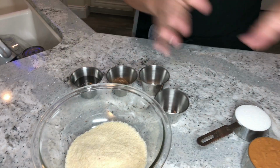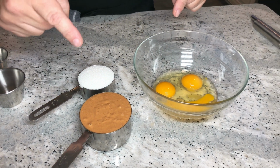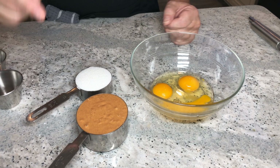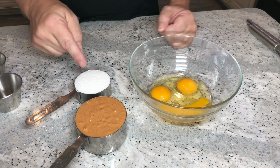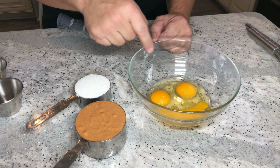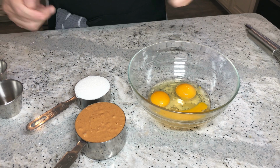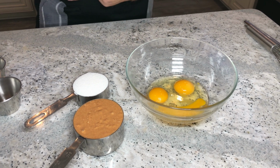That's for the crackers. For this side, you've got the peanut butter. You can use crunchy or smooth, whichever you like. Half a cup of sugar. And here is 1 whole egg and 2 egg yolks. So I'm gonna get me mixy things ready, and then I'll come back and we'll get them mixed up and we'll make a start.